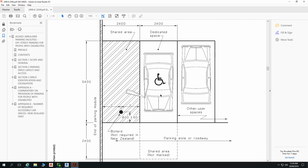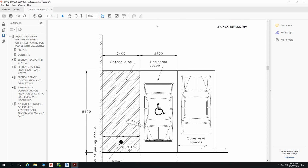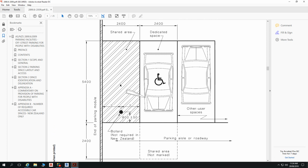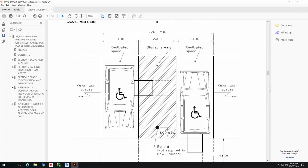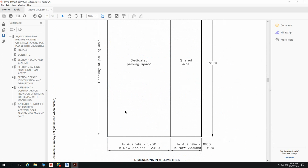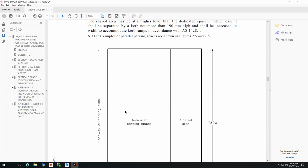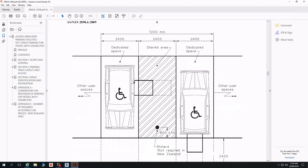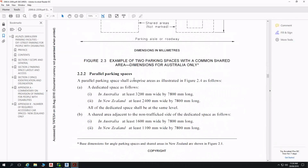So that's for our angle parking, and here is an example of that. That's our 2400 wide, and then here's our 2400 shared area. In New Zealand, a bollard is not required. In Australia, a bollard is required to stop other vehicles parking in there, so you need to show that on your plan. That's the other scenario. That's for angle parking, which is fairly simple.